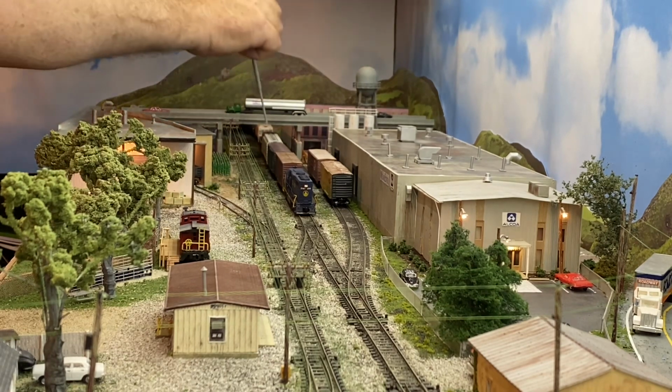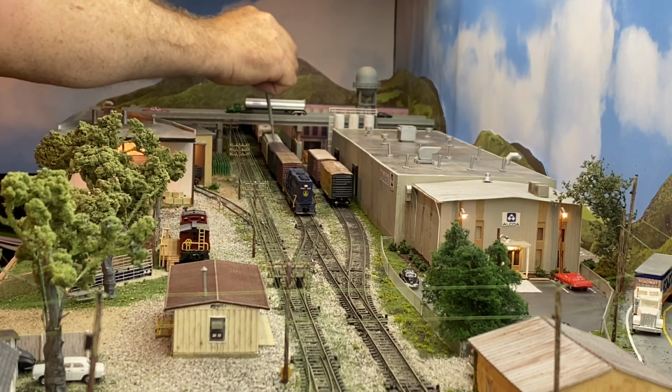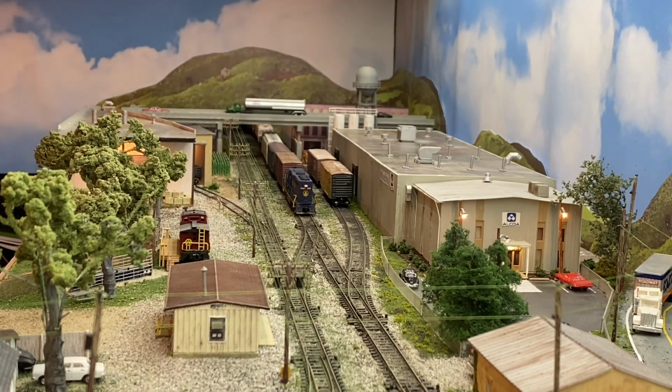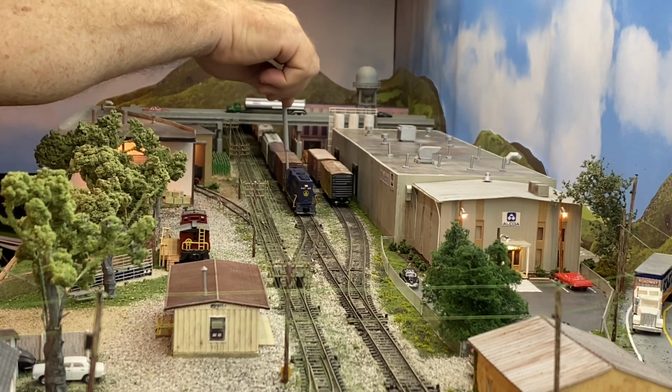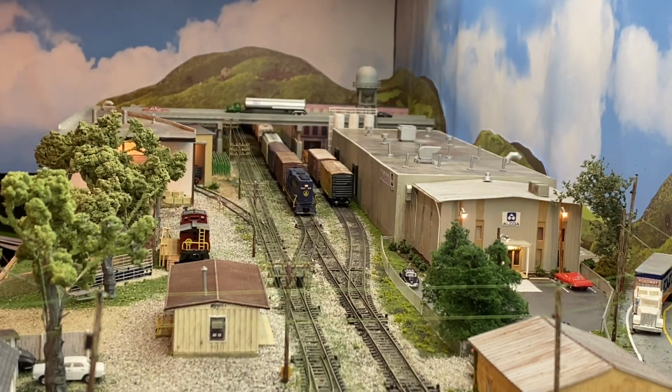So we got a long train, and a lot of it's still back in the staging yard. First thing we're going to do is pick up 2 cars from Wearever, and then deliver 3 cars to Wearever.